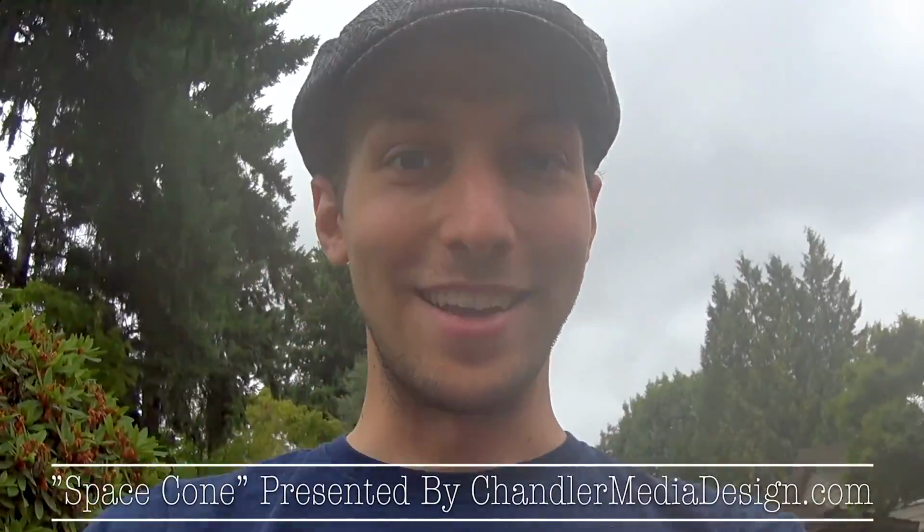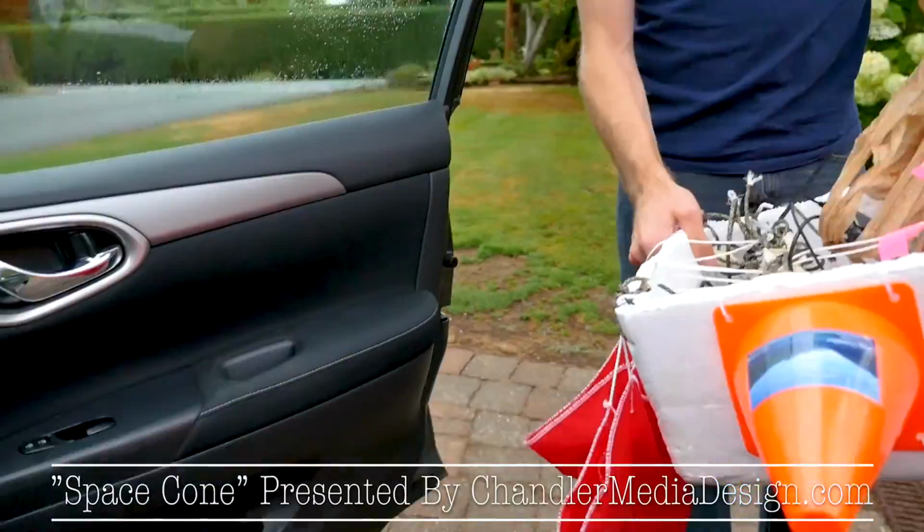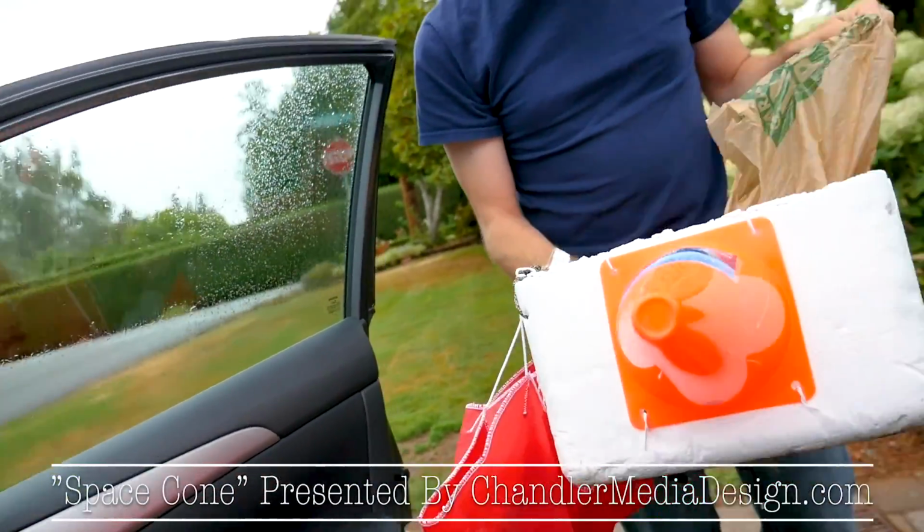We're going to stop recording. Look at this, we're here. This is where we found it, and I'll clean that lens off a little bit. But yeah, there we are. Parachute's intact, but I don't think it deployed. This doesn't look like it deployed very well.